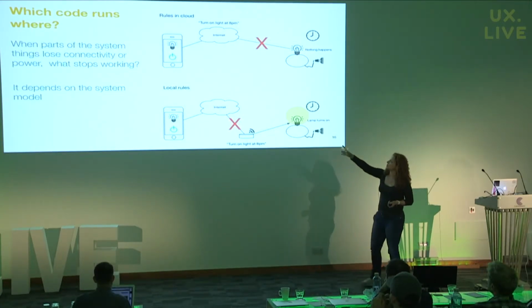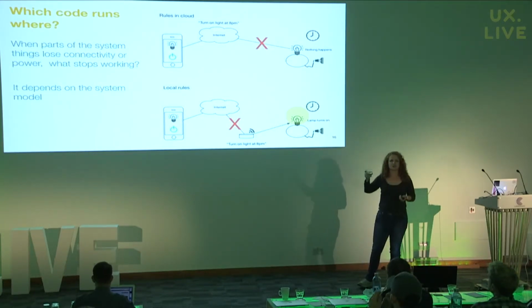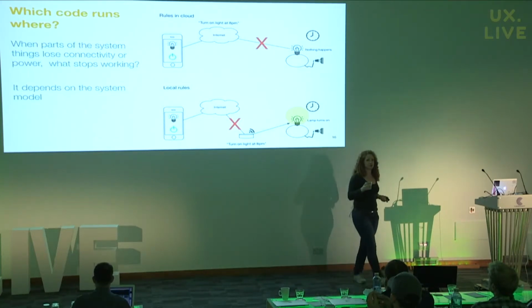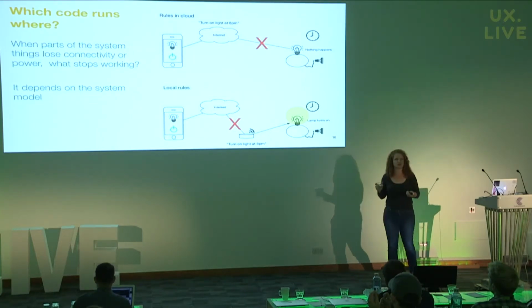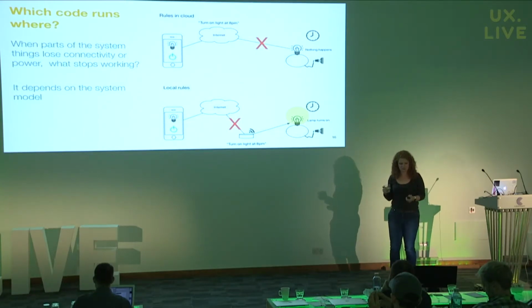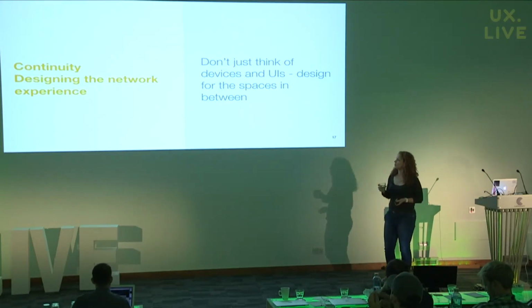So if your lighting rules are running in the cloud and your internet connection goes down at 8 o'clock when they're due to come on, your lights are not going to come on. If your rules are held locally as well, then when the internet connection goes down, your lights will still come on. So as a user, you're there going, why didn't the lights come on at home earlier? I thought they were going to. And it can be down to stuff like this. So we're actually asking users to begin to get their heads around system models in a way that perhaps we don't really with other conventional software, internet technology.